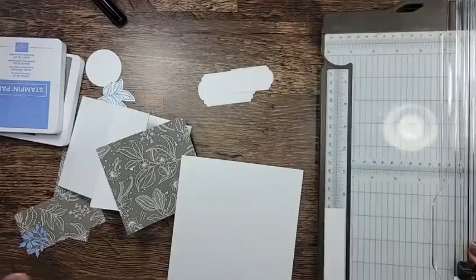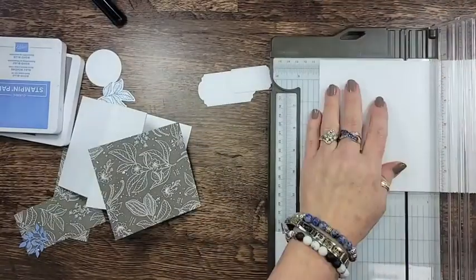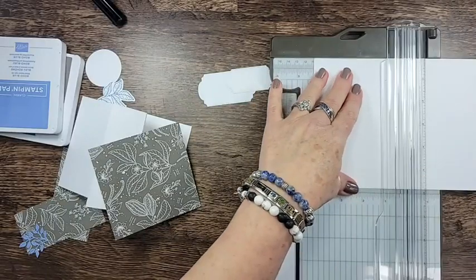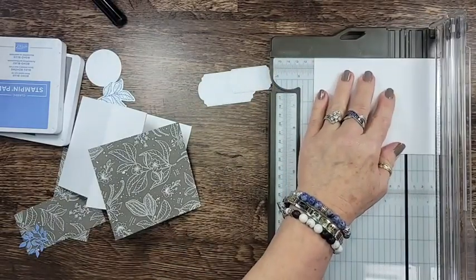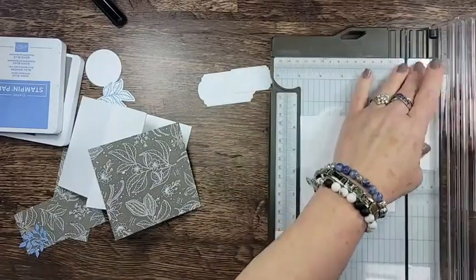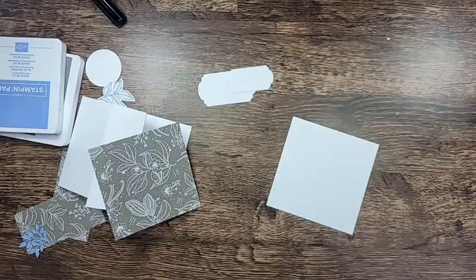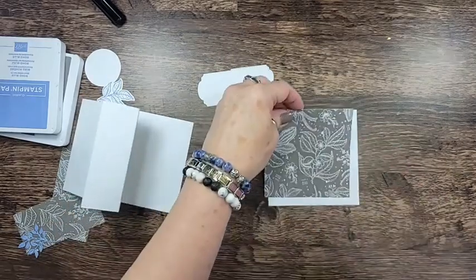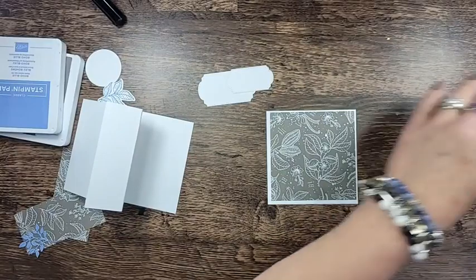Okay. Let's bring over my trimmer. Okay. So we need a 4 1/4 by 4 1/4 piece of basic white. I should really keep this next to me with some scraps sometimes. Okay. There we go. Set the rest of that down. And we're going to add a 4 by 4 piece of designer series paper.